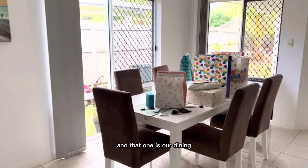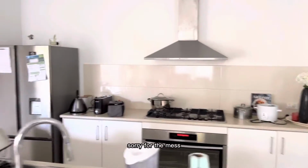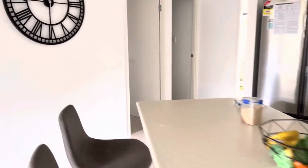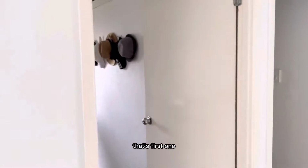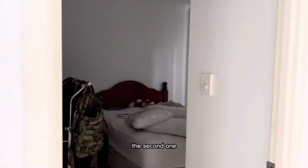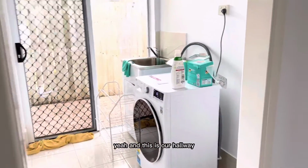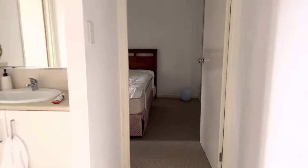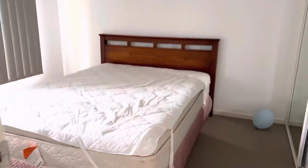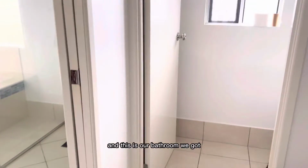And that one is our dining, but at the moment we've got a lot of presents there for our baby. And that's my kitchen, sorry for the mess. And then we have four bedrooms. That's the first one, the second one, I need to fix all those things. And then this is our laundry area, and this is our hallway going to the third bedroom there. Need to fix that one as well. And this is our bathroom.